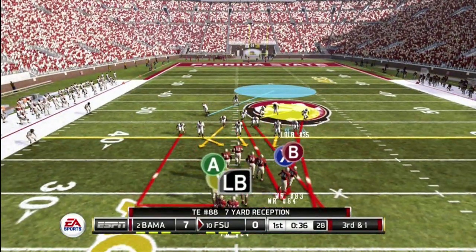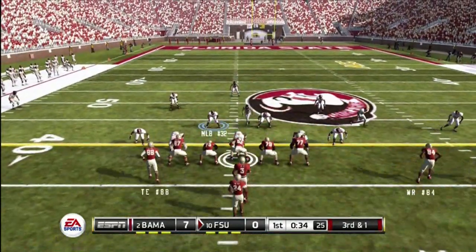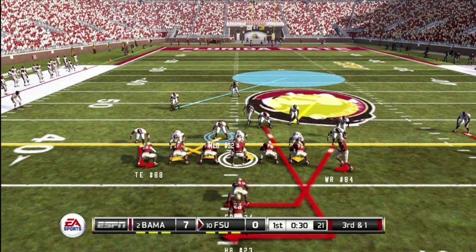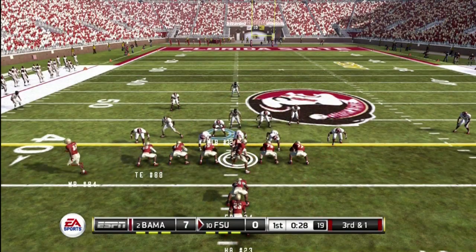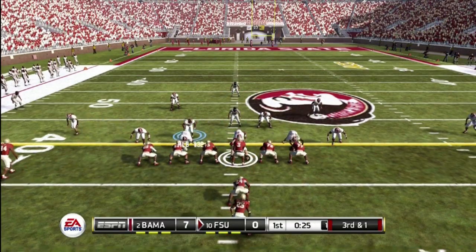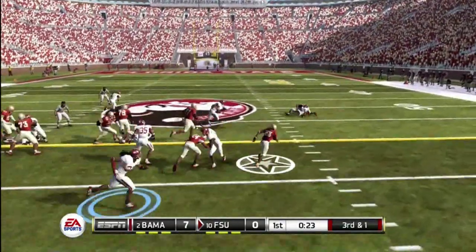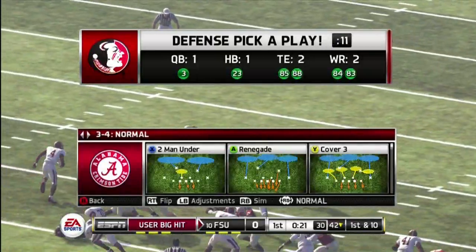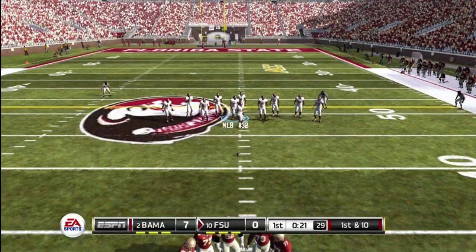From their own 38-yard line, third down. They go with a toss. You've got to admire the effort to make sure he got every last foot he needed to pick up the first down.